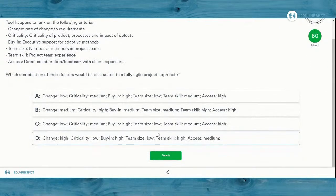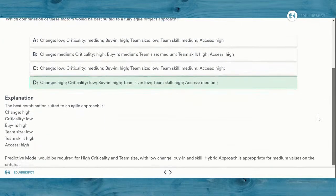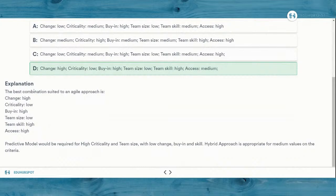And let me select option D, click on submit. So as you see, this is the explanation out here. The best combination is high with high change. Yeah, predictive model would be required for high criticality and team size with low change, buy-in and skill. So that's what you deal with in predictive model, right? Hybrid approach would be for medium values whatsoever. But from the agile perspective, change has to be high. So had it been predictive or hybrid, any one of these three options would have been highly likely. But as you saw, it is the high change that you need to keep in mind.